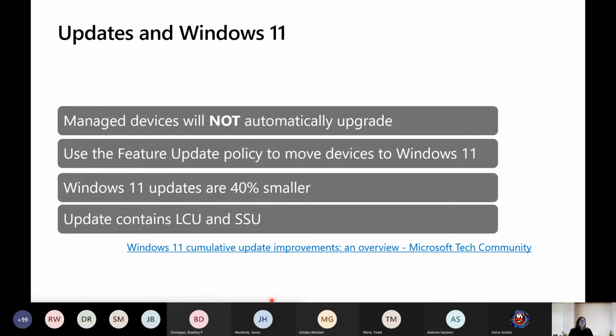The other great thing is Windows 11 updates are 40% smaller. They've been doing a lot of work with the differential updates. I mentioned earlier that that's an advantage that you get with WUfB, and they've taken it even further with Windows 11. I've got some links here that you can dive into to get the gory details of all the pieces that go into these differential updates, how they're changing their programming and how that's being executed. So you can check that out.